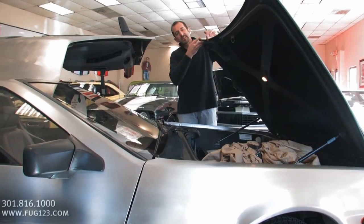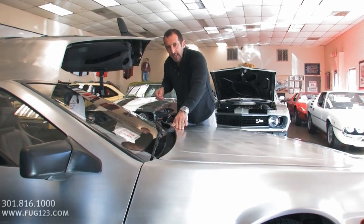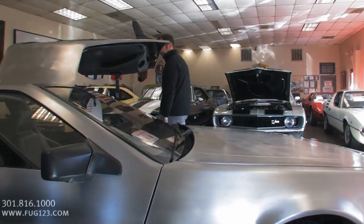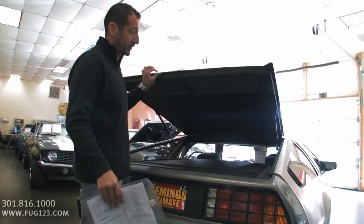Like the hood still stays up with the struts, little stuff. I know it sounds like a big deal, but a lot of that stuff doesn't work when I get these cars. All right, so let's check the motivational power. Cool, kind of 80s, even 70s kind of things, the louvers, all right?